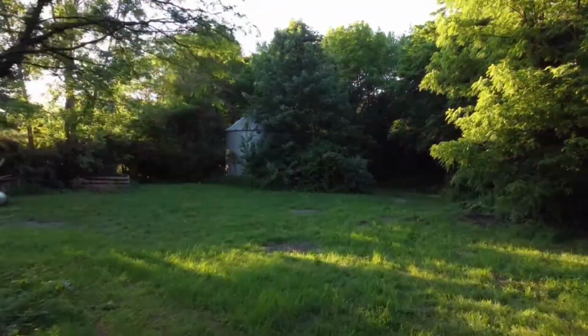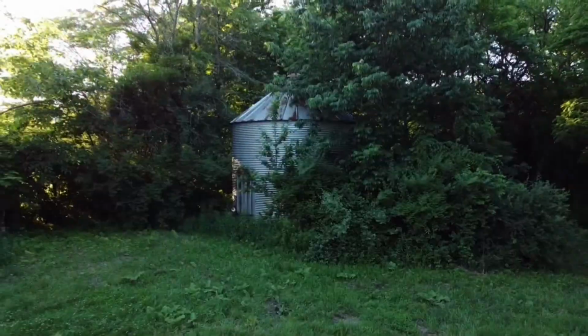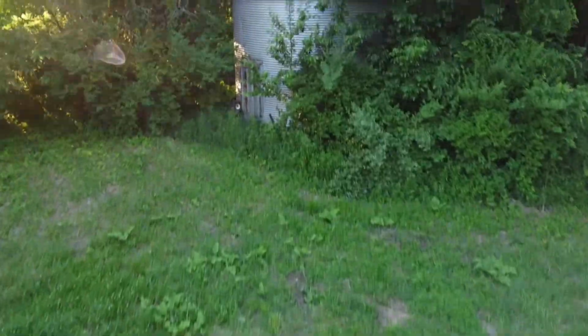And then over here, not sure what I'm going to do with the grain bin, but we do have one. Behind it's a corn crib, but there is a tree growing up in it, so you cannot see the corn crib currently.